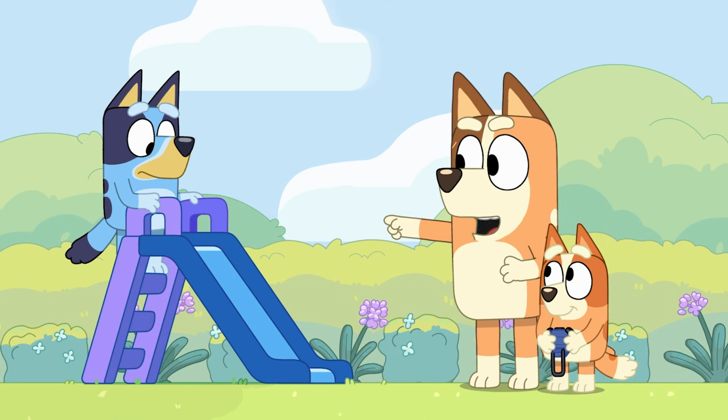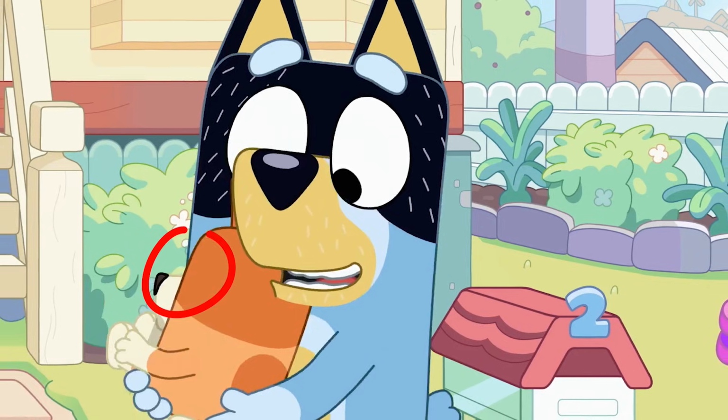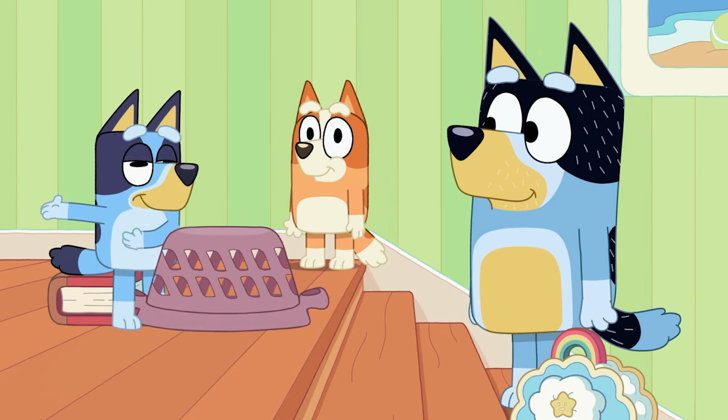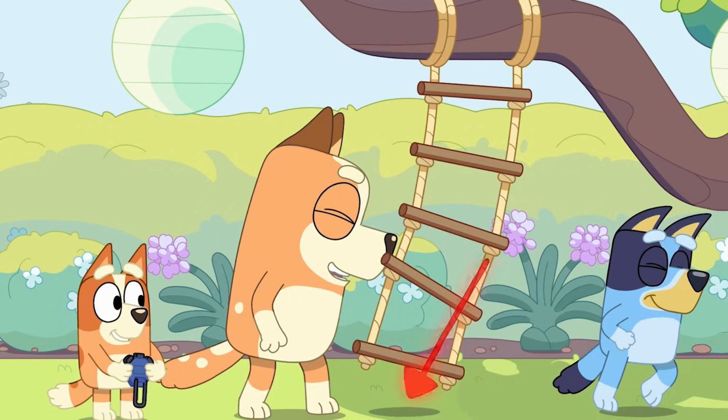But here's the thing, there's one mistake so subtle yet so obvious that once I point it out, you'll never be able to watch Bluey the same way again. Stick around until the end, because this one will completely change how you see your favorite Blue Heeler family.